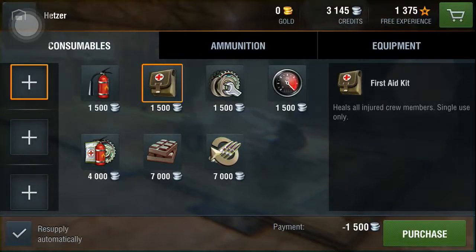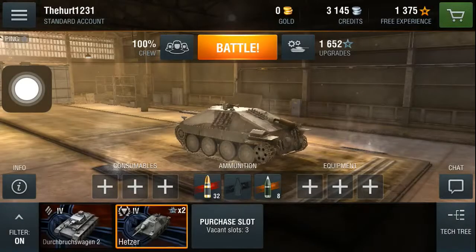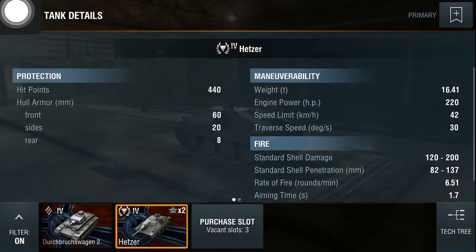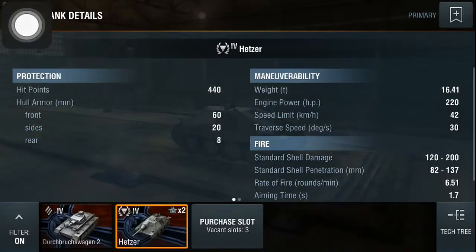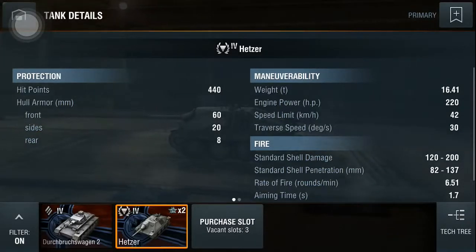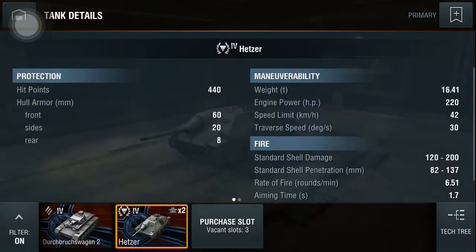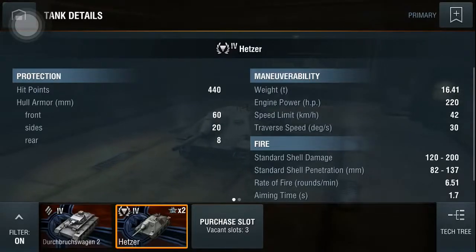It's a really good tank. I really like it. For its tier, it's very good. Its dope gun is very good too for its tier. I'll play a game with the dope gun and I'll play a game without the dope gun, just so you get an idea of what the guns are like.